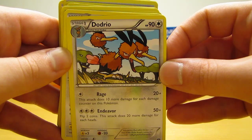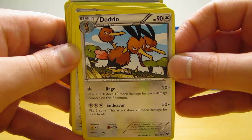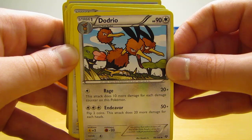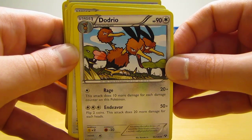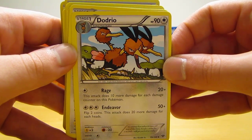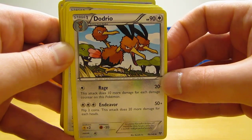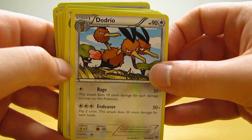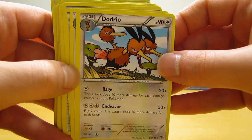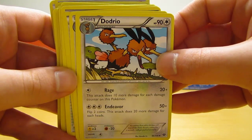Dodrio, 90 HP, and it has 2 moves. Rage does 20 damage plus 10 more damage for each damage counter on this Pokemon, so it could potentially do 100 damage. And then Endeavor does 50 damage plus 20 more damage for each heads you get when you flip 2 coins, all for 3 colorless energy cards, so that can possibly do 90 damage. So 80 damage and 90 damage. This card can do quite a bit of damage. I'm not very impressed by Doduo, so if you want to use this line in your deck, I'd probably set up Doduo on the bench and then evolve it into Dodrio.